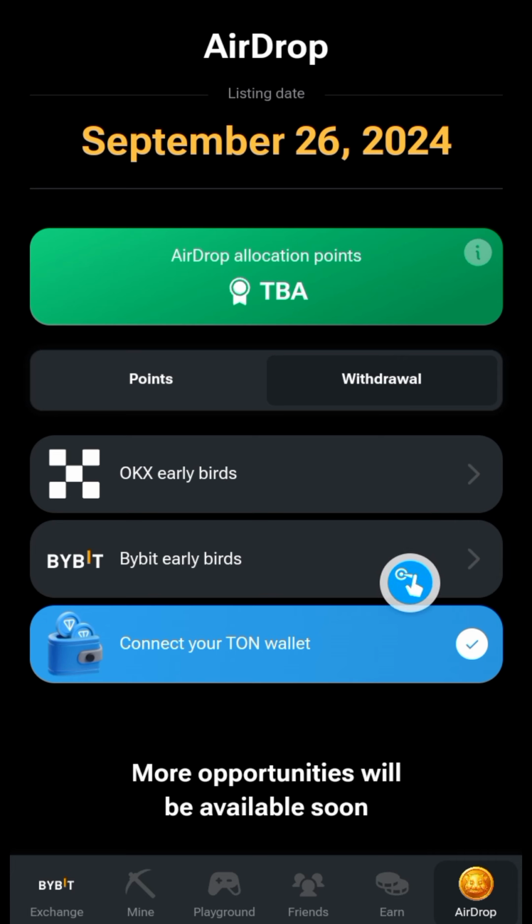And of course, if you live elsewhere, check any of these, the one that works for your country or the one that would be better for you. If the OKX exchange works in your country and this one also works in your country, why not just choose the one that will be better for you? And then that's it.